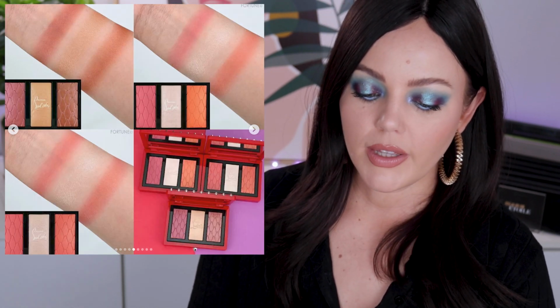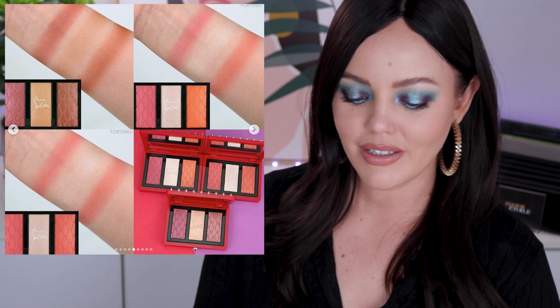The face palettes are probably the only thing that I would potentially consider, but I hate the red leather packaging, or I don't know if it's leather, but I hate the red packaging. So I'm not sure. I'd have to see the cost of this, because I feel like the face palette as well would be like $200, and I'm like, I'll leave it. Thanks. I'll leave it. So yeah. I don't know, let me know your thoughts. Are you going to pick it up or not?